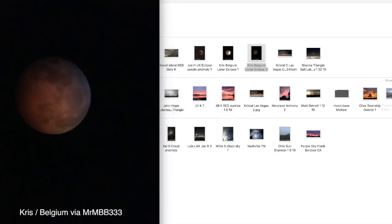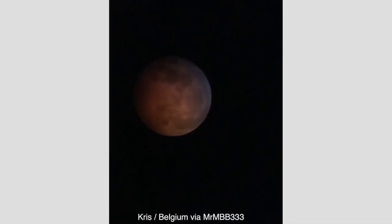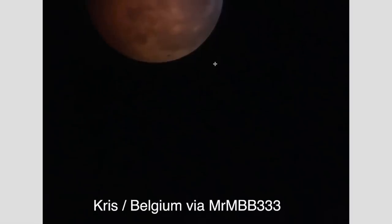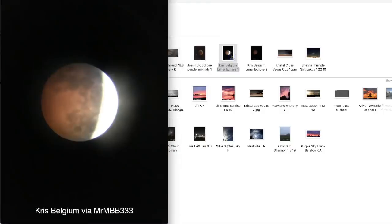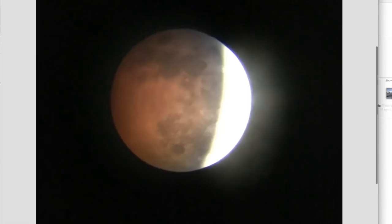Chris from Belgium got to see the eclipse. I'm glad that a lot of you got to enjoy the eclipse. We didn't have a chance. I couldn't even get a good picture of it out here. It was so hazy. But that's just the way it goes. Belgium, Chris, excellent picture of the eclipse. She also has another one here that was sent in. So good job. I'm glad you got to see it.